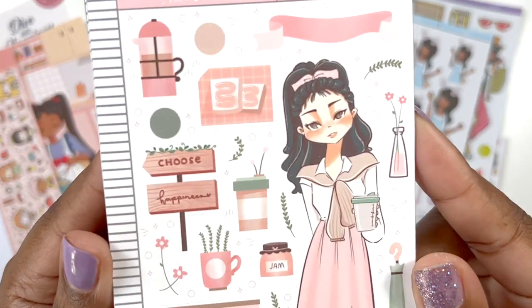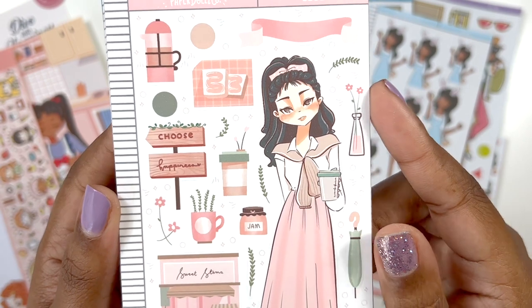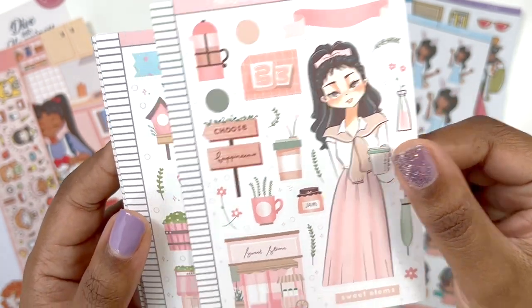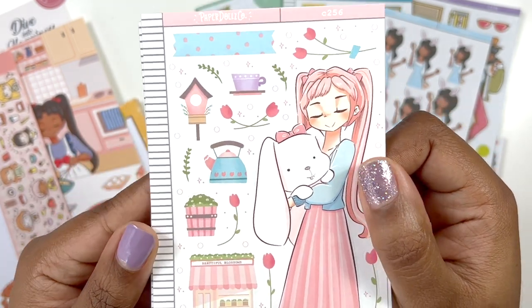She's so cute with her dreamy eyes. I got her in Mulberry. No. Yes, Mulberry. Mulberry is the fair skin with the black hair. Okay, so I got her. We got the Easter girl. So what's her name, y'all? Her name is Peach. She's so cute.